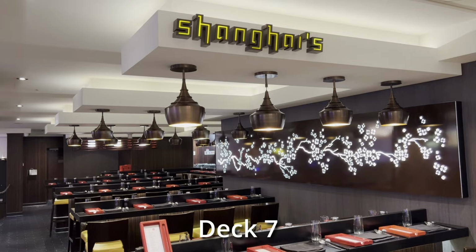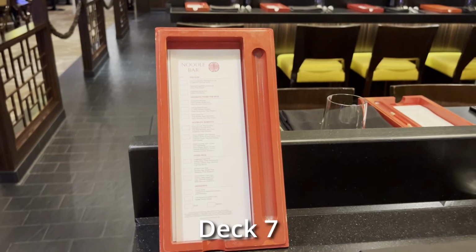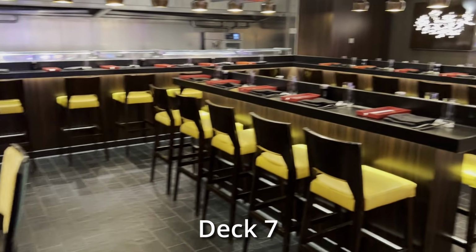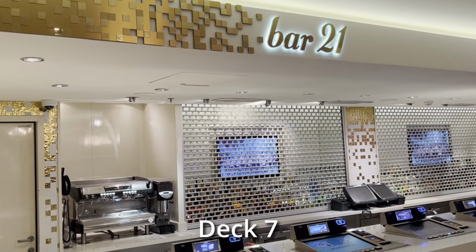Another one of the complimentary dining options on the Norwegian Breakaway is Shanghai's Noodle Bar. This Asian restaurant features freshly prepared noodles, delicious wok-fried dishes, authentic soups, and more.